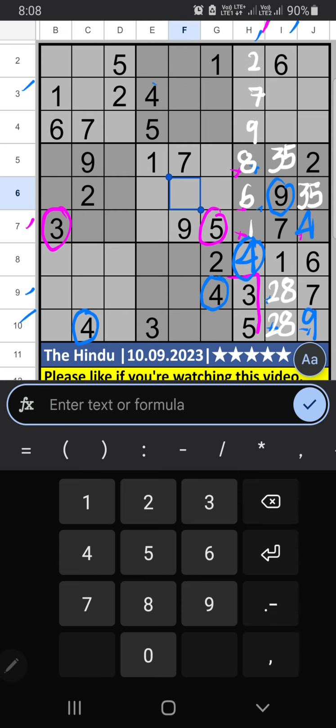Third row, we have 4. So 4 can't come in this cell, then 4 is confirmed here. Then column I, 2 numbers are remaining, 3 and 5, it will come in one of these cells, we confirm later. Third grade, remaining numbers we will confirm later.